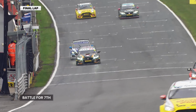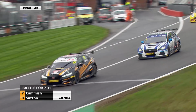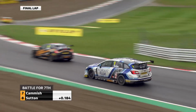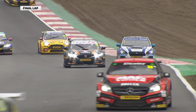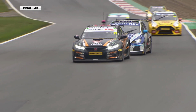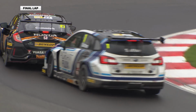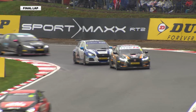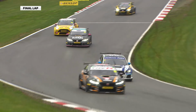Camish having to go defensive, Sutton right up behind him as they come through. Which way does he go? There's another flash of the light. Dan Camish stands his ground, and through Paddock Hill Bend he goes, with Sutton looking for a way through. Yeah, and it'll be the next two. A bit getting out on the wet doesn't help, but it's this extra Druids and extra Graham Hill where Camish is vulnerable. Look, he's really slow on the apex, just trying to hold up Sutton and get a good exit. He needs to do that at one more corner, and he's probably made it.